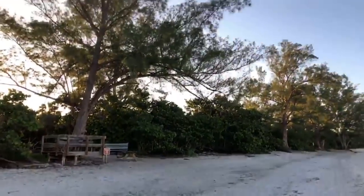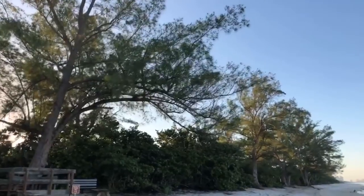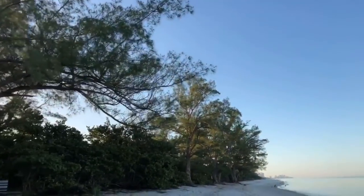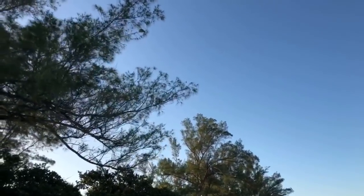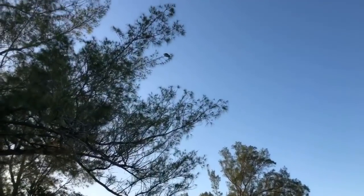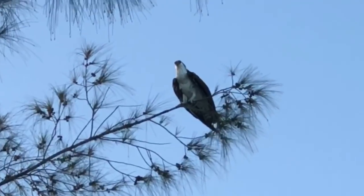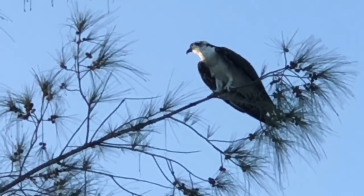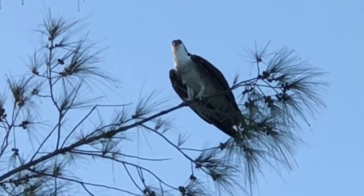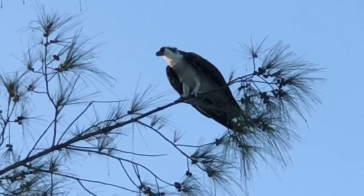Ah, it took off. No, it didn't. There he is, up on the tip of the... I can't get a shot of him here. He's behind some branches. Now he's turning his butt towards me. Give you a look at it up in the tree there. There he is again. That's the same osprey we just saw out on the beach. Isn't that beautiful? Looking right down at me.